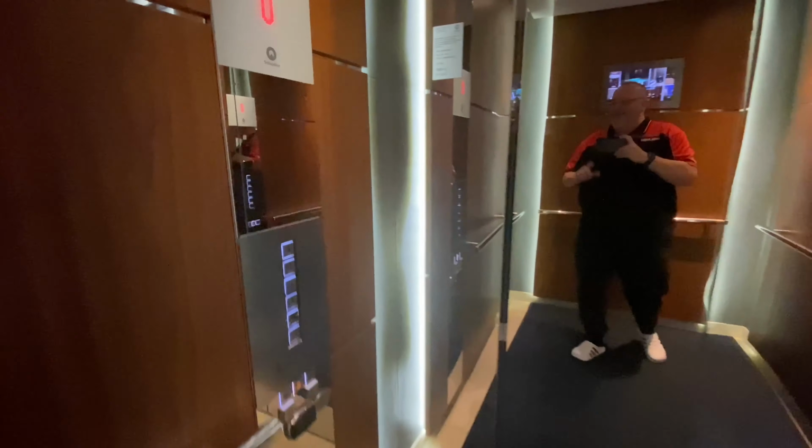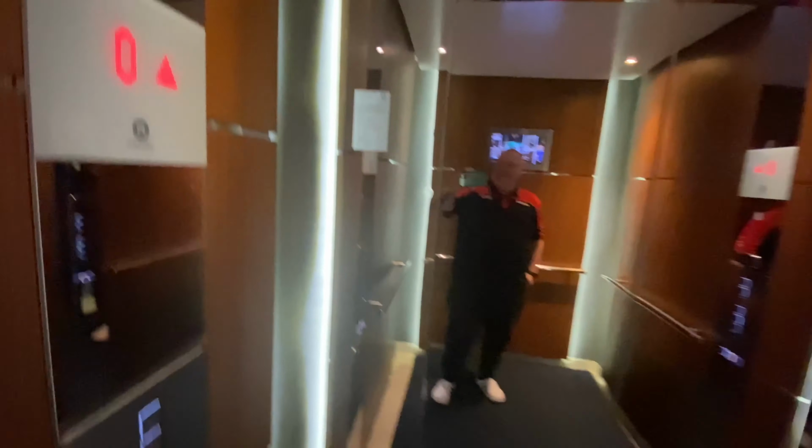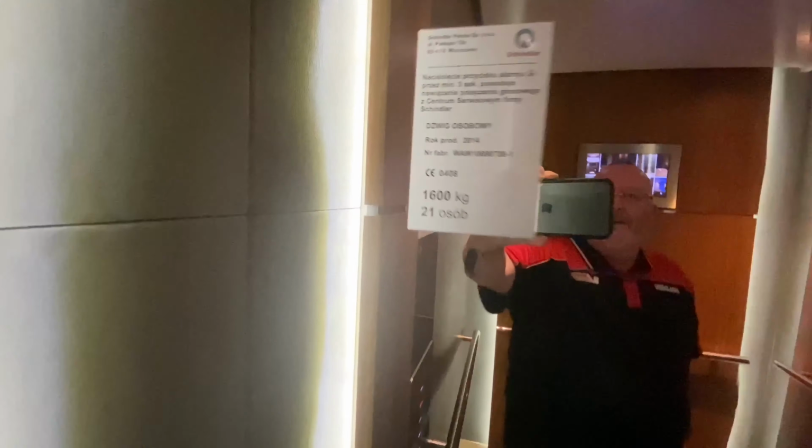The lift is a Schindler. There are four of them. They require a key card to make them go to the floor that you want to go to. They hold 1.6 metric tons of human and luggage, 21 people, and they're massive.